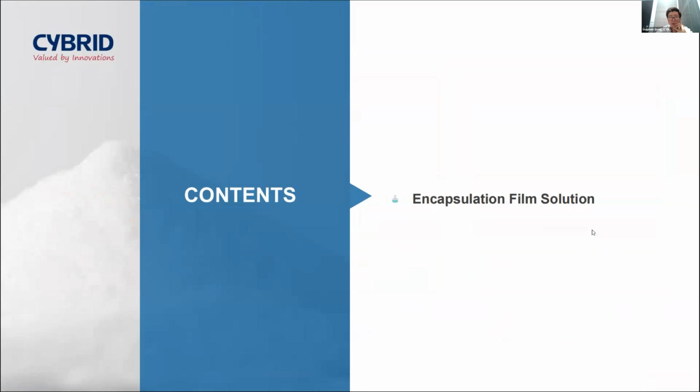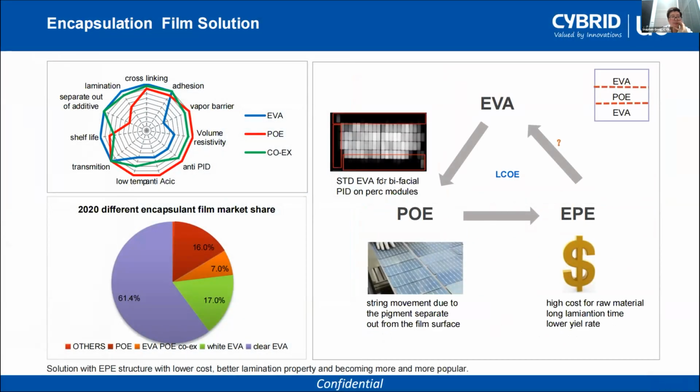Yeah, I also want to introduce some encapsulant solutions from Cybrid. As we can see, EVA, POE, or co-extruded EPE structures have different properties on this radar chart. Due to these different performances, I have made one chart for the market share recently, for the clear EVA, white EVA, or co-extruded EVA, with different shares. That shows the co-extruded EVA type is more popular now for bifacial glass modules. To balance EVA, POE and co-extruded EPE, we have also developed new products for the market to choose.